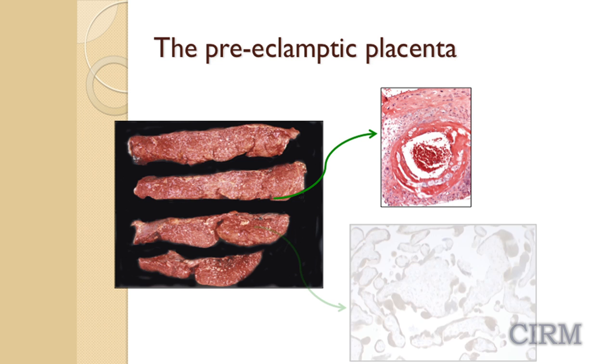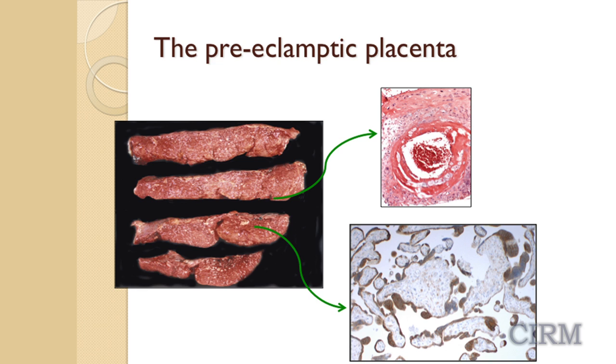And then when we examine the chorionic villi, we find that these villi have prematurely aged. That means that they have lost their stem cells, and they have a high number of these syncytiotrophoblasts, which are shown in brown over here.